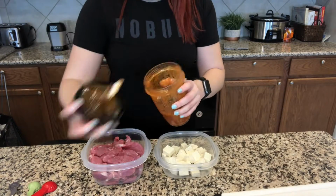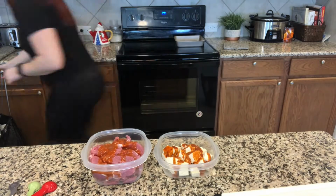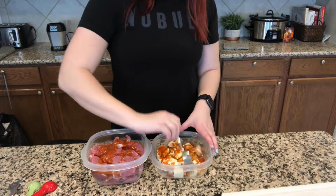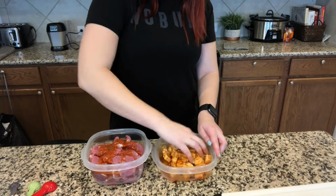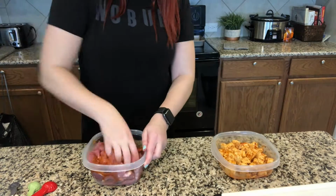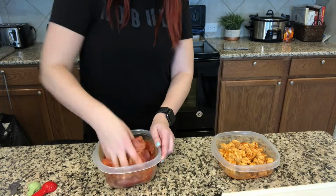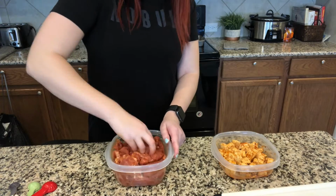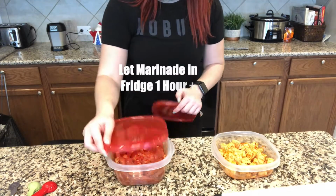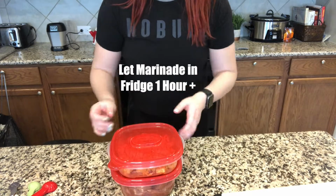And then next, I'm just gonna add in the marinade itself. And then I grabbed a fork and kind of pushed it around, but you can totally use your hands as well, because I was like, okay, this fork isn't doing its job. So clean hands is probably the easiest way to do this, honestly. Or you could put the lid on and shake it up, either way, if you don't want to get your hands dirty. But then I'm just gonna go ahead and put the lids on these too, and then I'm gonna let them sit in the fridge for at least an hour before I cook them.